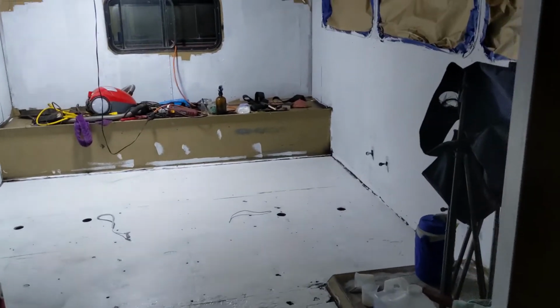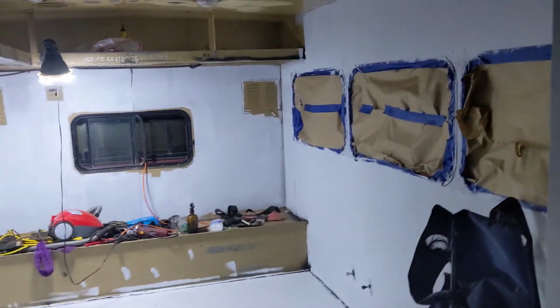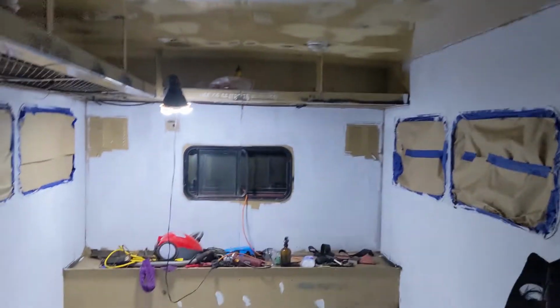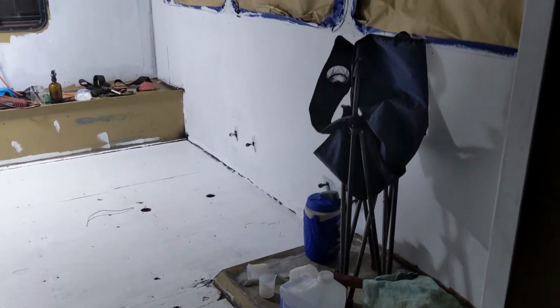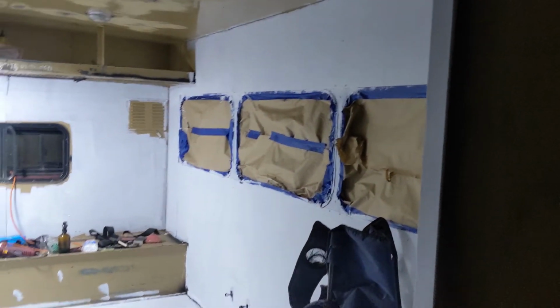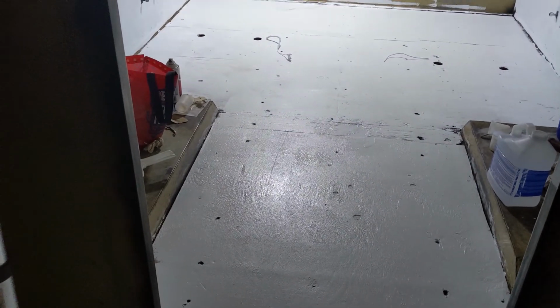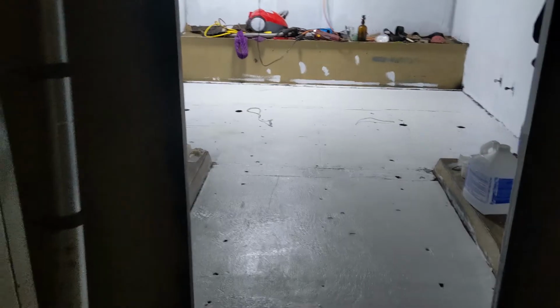Got a coat of paint on the plywood, all the walls for the most part. Still gonna do the ceiling, bench, stuff like that, but it is enough to put the wall panels up. And the floor, that looks a million times better. Power of paint.